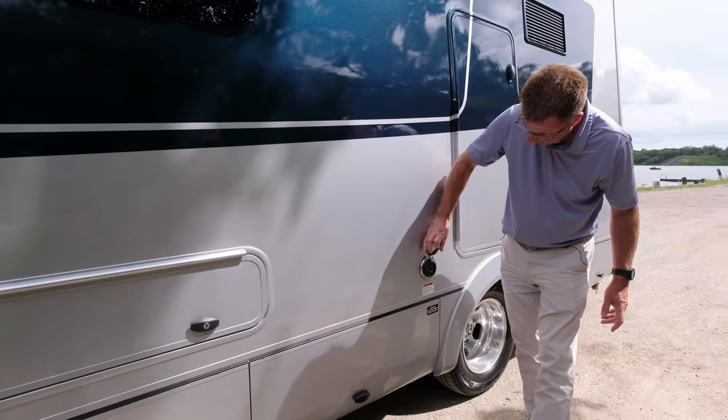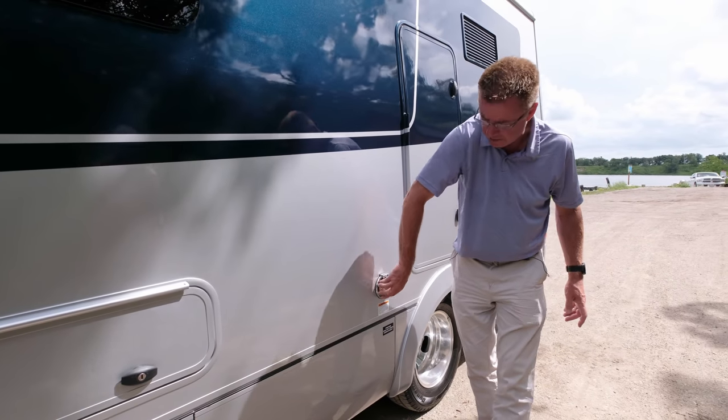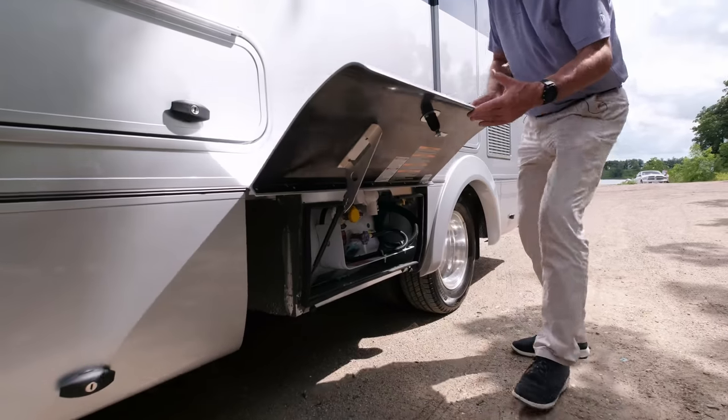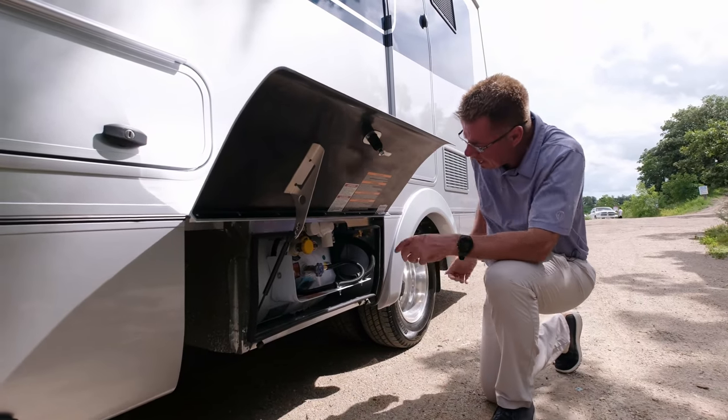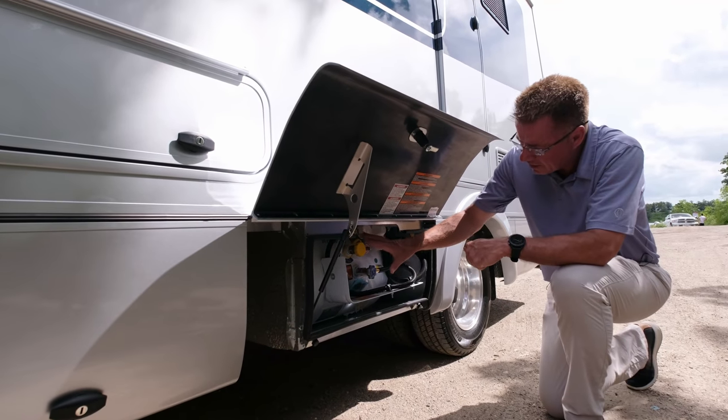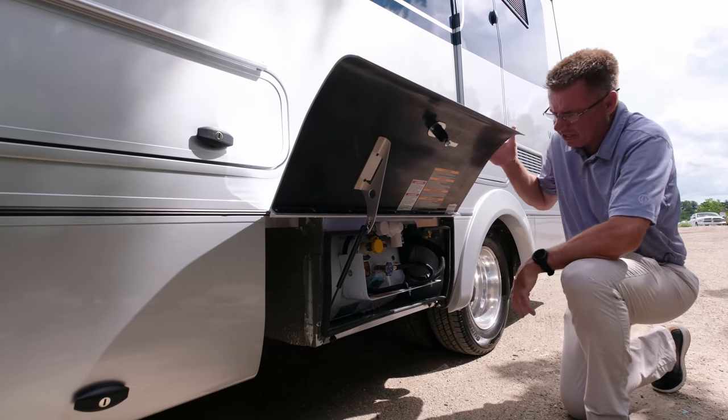This is our shore power connection for our 30 foot, 30 amp cable. That's a good way to remember it. And right here we've got our outside propane tank, 13 gallon propane tank. This gets filled up by a certified propane filler. So very simple, very easy. It's easily accessible right there.